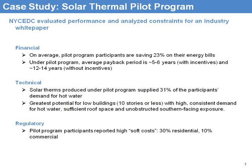The average payback period for the systems in this pilot program was about 5 to 6 years with incentives. And the incentive coverage was both the EDC grant, but also state and federal incentives. Without the incentive, the payback period looks at about 12 to 14 years. On average, the solar therms that were produced by the pilot program systems supplied 31% of the demand for hot water.